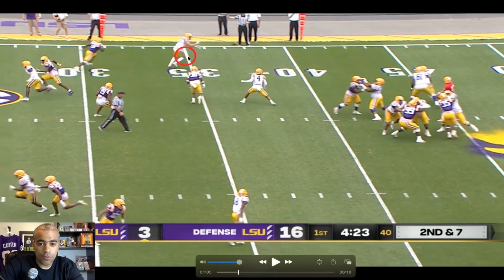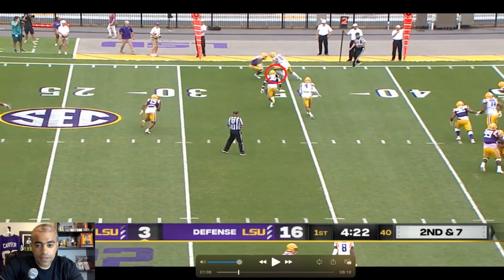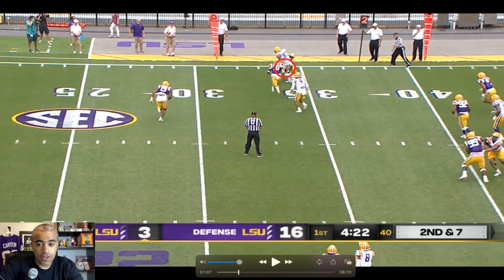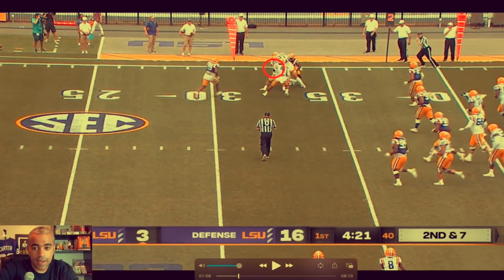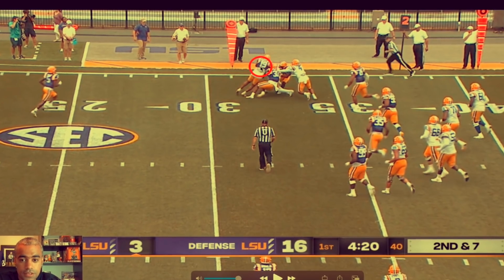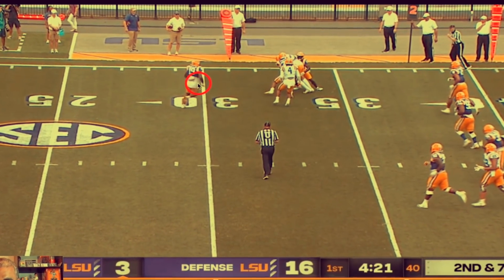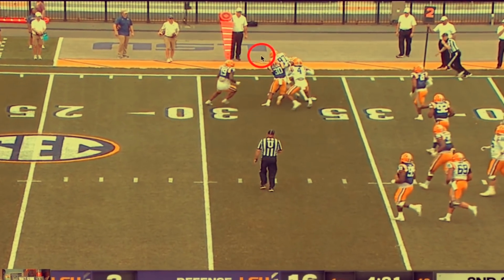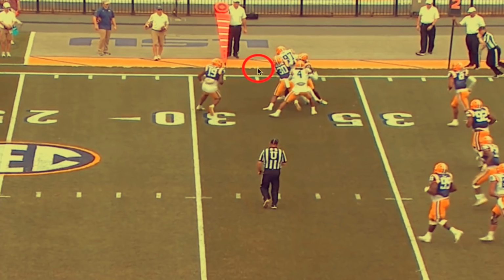Good catch by Kole, but most tight ends are going to be making this catch right here. What I really liked, though, was the finish. Okay? You make this guy miss, you're just carrying these guys. And right here, if you're Mike Jones, what you don't want to do is just lead with your head like this. Let's just say Cole Taylor's head went this way. That's almost a targeting call.